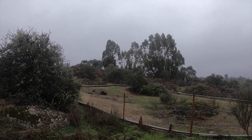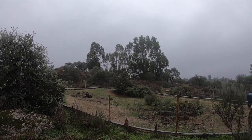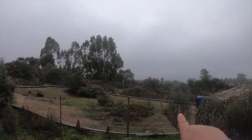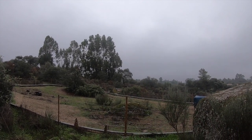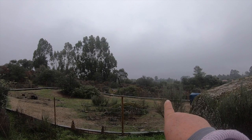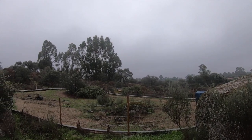So this pen has a nice shade area in summer, but the pen that the 9 other pigs are in has got lots of shade. It's really good for them. And this looks just like a bush over here, but that's actually the top of a large oak tree, and they like to go under it. It's almost like a cave for them.